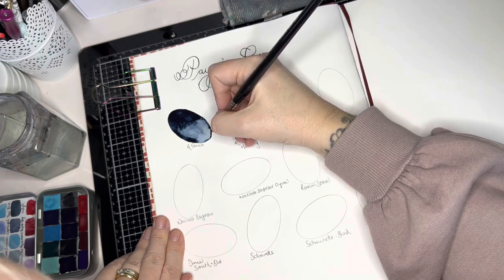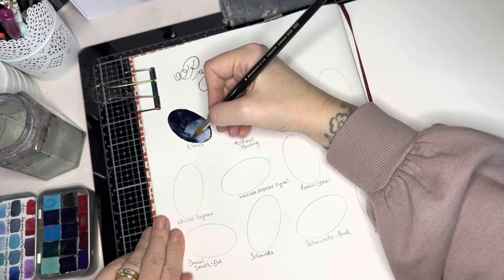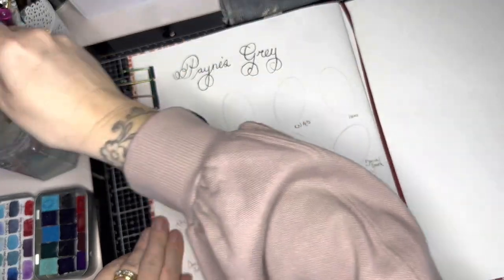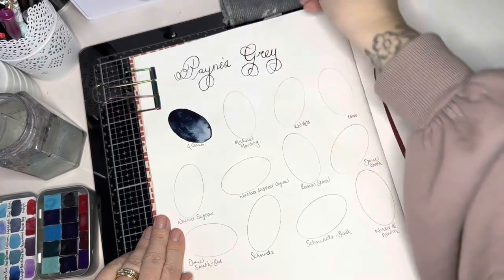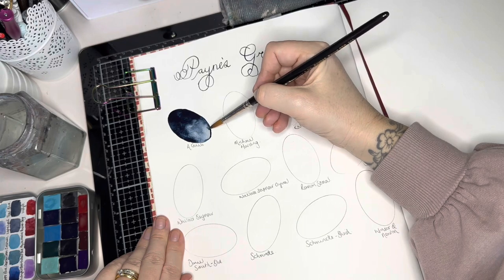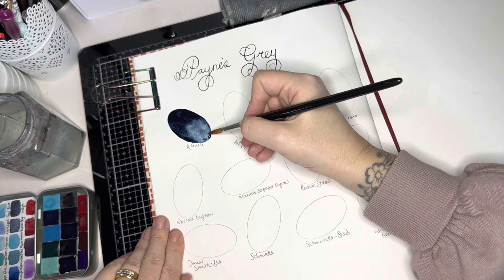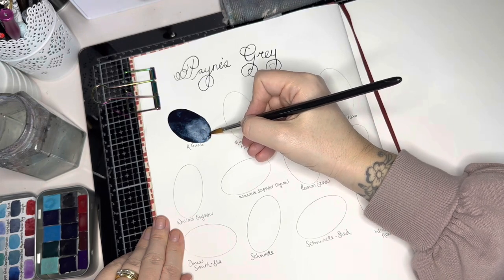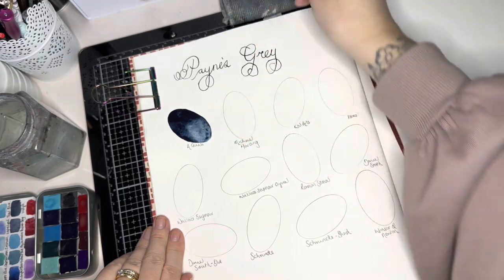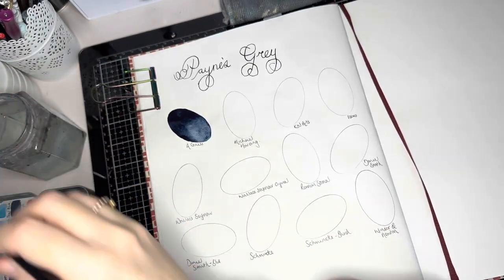So here I've started swatching the Payne's Grey from the Gallo watercolours. These watercolours are made in Italy. They come in really gorgeous marbled paper packaging, and they smell amazing. She makes them with I think a drop of rosemary oil, and you can really smell that when you're using the paint, and they are lovely paints to use. They do re-wet really easily and they are so pigmented.